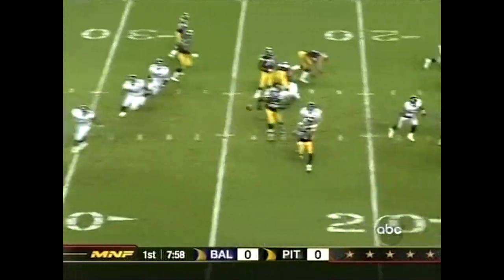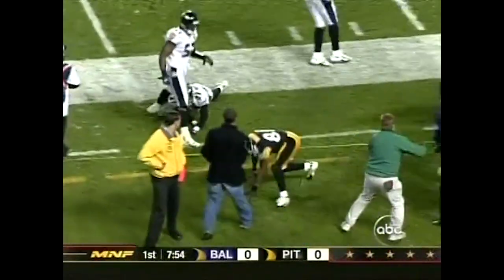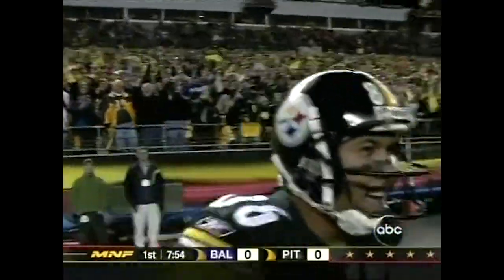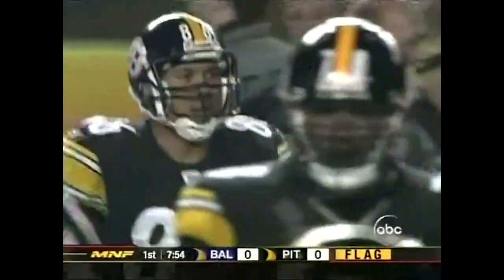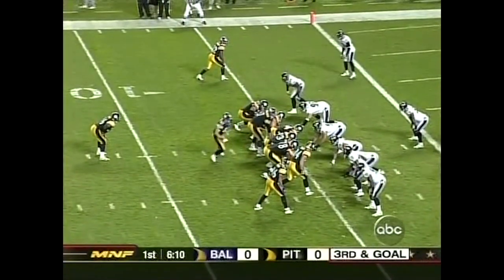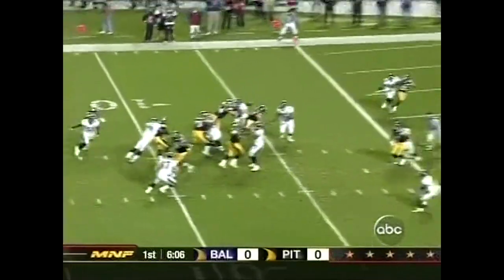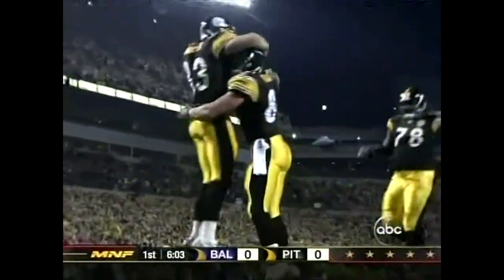From the 22. To the right he goes. Hines Ward makes his 4th catch of the drive and gets forced out of bounds by Chris McAllister with a late hit as well. So that's going to tack on half the distance to the goal line and make it 1st and goal. He sneaked an early peek at Suggs. 3rd down and goal from the 5-yard line. Roethlisberger to the end zone, and wide open for the touchdown is Heath Miller.